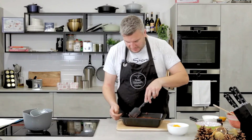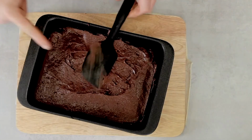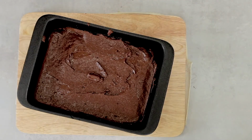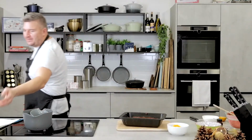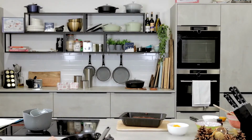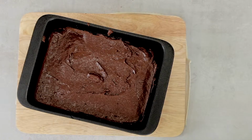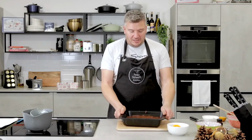So, once those oranges are completely covered, that's it. Here you go. You can lick the bowl. There you go. Don't try that at home. Right. Okay. Pudding is ready for the oven.